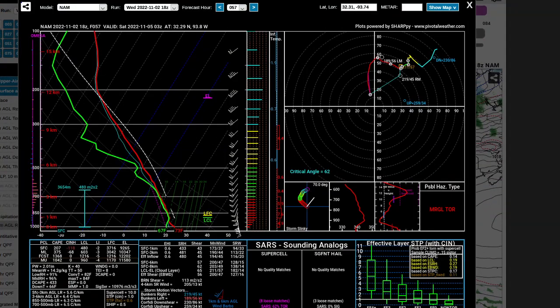Yeah, that's almost conditionally unstable. Not much of a cap there. This is going to be numerous cells competing with one another. So a lot of times these hazard types don't actually get realized, especially at nighttime.